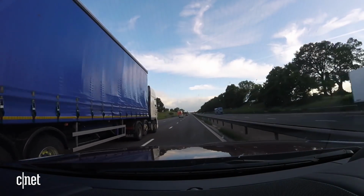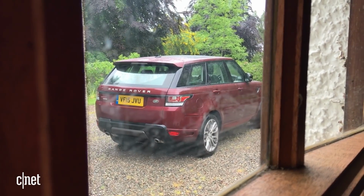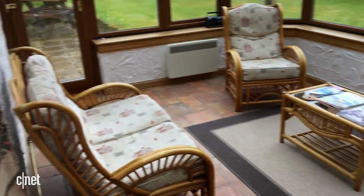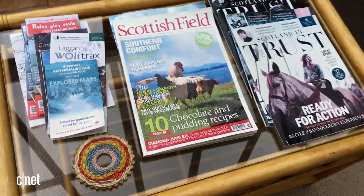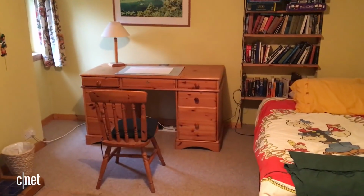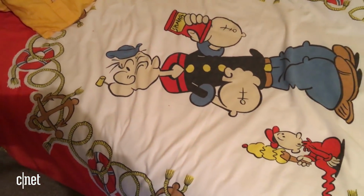After about 9 hours of driving, it's time to get familiar with the cottage. So there's the car outside, of course, in the rain, safely in the rain. Nice kitchen. We have a living room with sofas and chairs. Ooh, lovely conservatory in here. We're right in the middle of a forest here as well. Scottish Field magazine with chickens. Downstairs bedroom, single bed and a desk. Looks like here is the router.